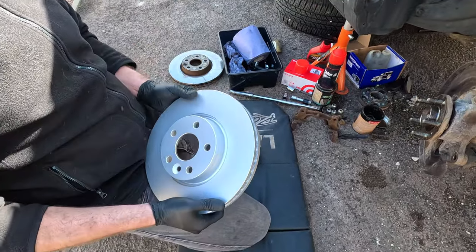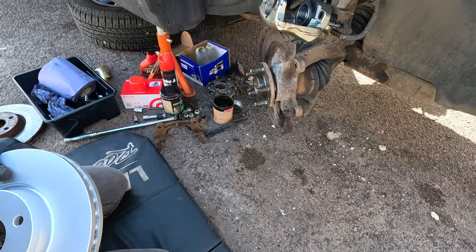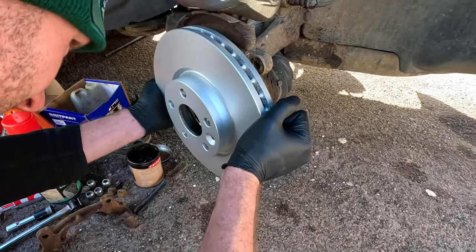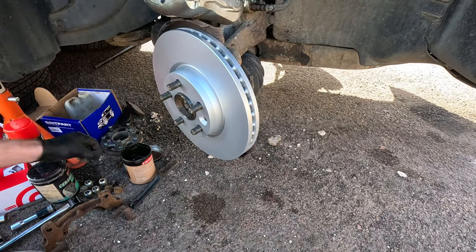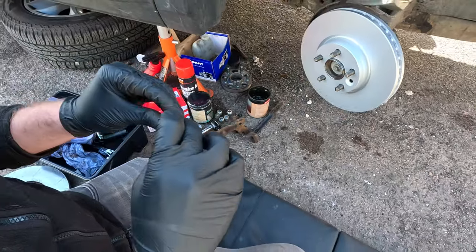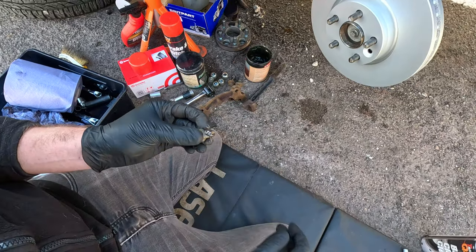And it's put on, but you've got to line it up, so the screw hole lines up there. There we go, so we've got our screw again, a nice clean screw. A bit of copper slip on there, just to aid when it needs to come out again.